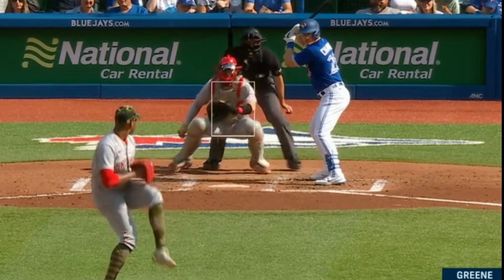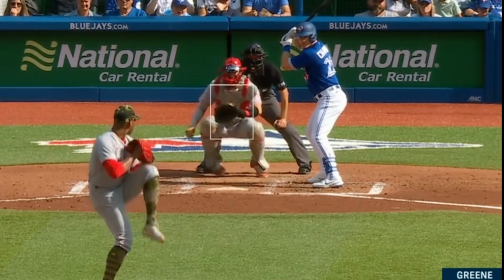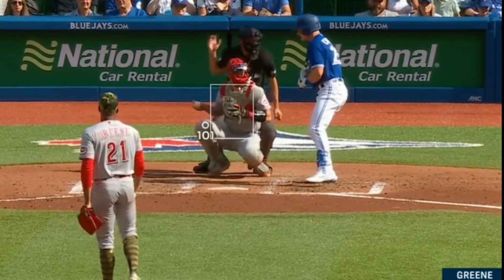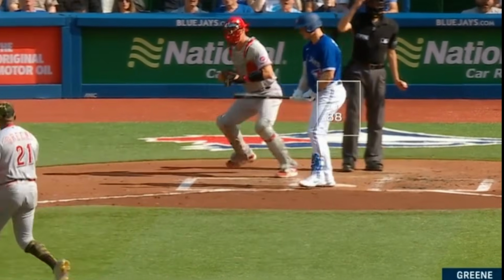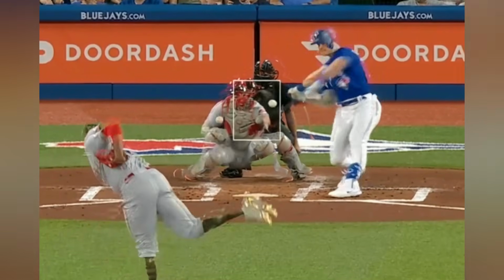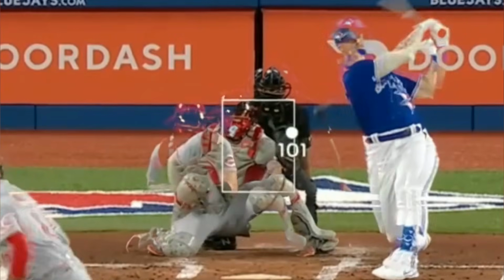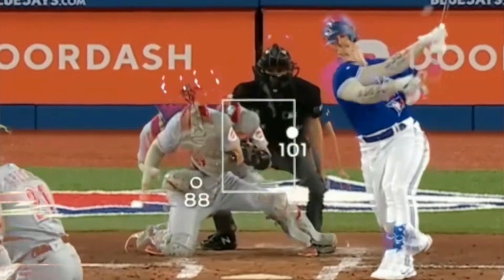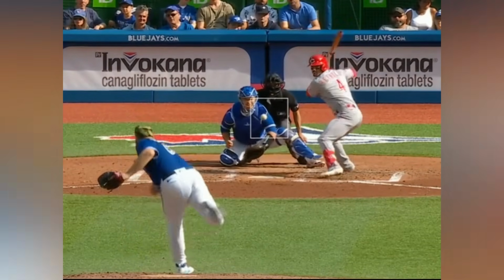Pure filth. And the combo of his 101 heater, plus that slider, plus maybe a little help from the umpire on this one, that is going to be a tough day for a hitter. Here's an overlay showing how Greene's 101-mile-an-hour fastball and 88-mile-an-hour slider work together. They start out in the same tunnel and then head in different directions. Filthy.